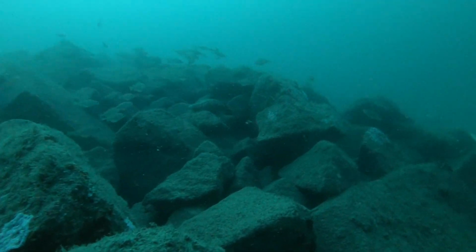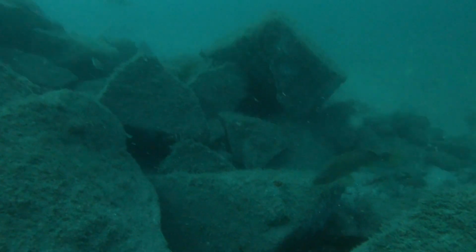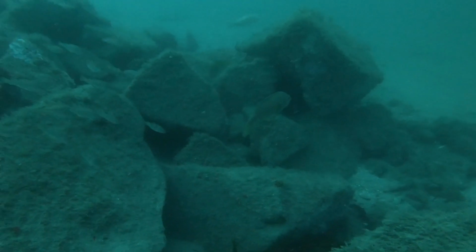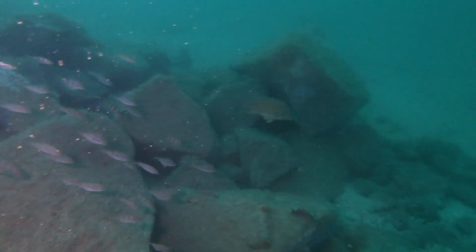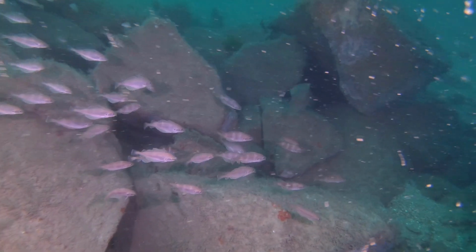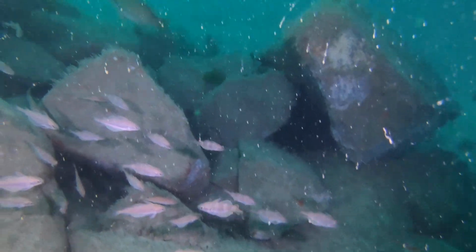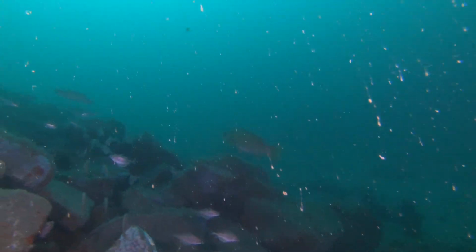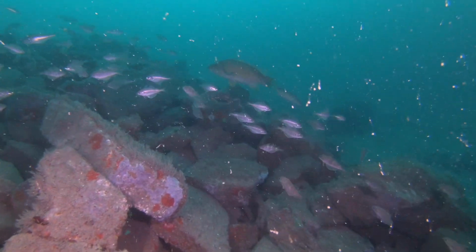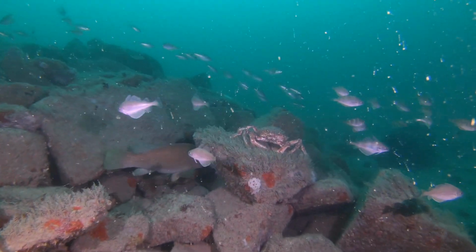Although it's only a pile of rocks, there's a lot of life on this. It must be the way the rocks are stacked on top of each other gives a lot of protection to the fish. But we got all sorts here. We got little tiny miniature bibs, or pouting as we call them. They're absolutely tiny. I don't think I've ever seen any this small before. And we got a wrasse. There's a couple of wrasses, a cuckoo wrasse and a ballan wrasse. This larger one's a ballan wrasse. There's spider crabs on top of the mound.